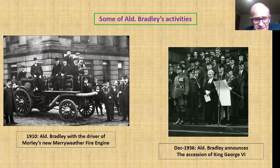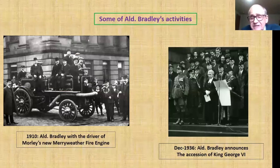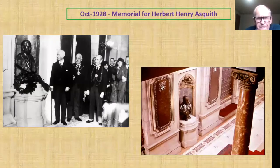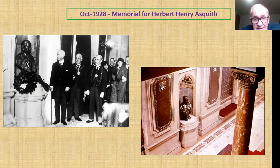And here he is also one of the upgrades to the Morley Fire Service, the Morley Merryweather fire engine. And here, the last time when he was mayor in December 1936, on the town hall steps, announcing the accession of King George VI, who had succeeded his brother, Edward VIII, who'd abdicated in order that he could marry the divorcee, Mrs. Simpson. In 1928, Herbert Henry Asquith died.